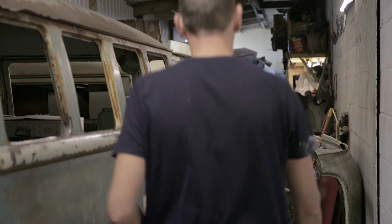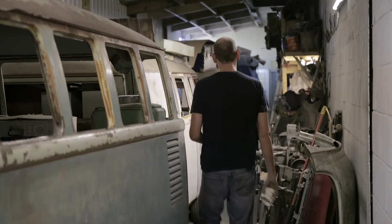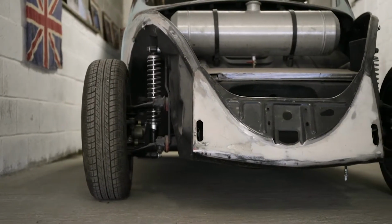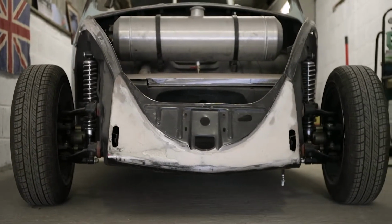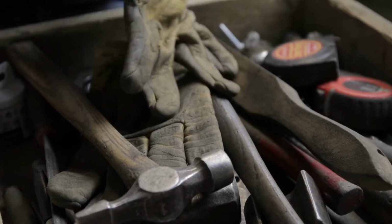I wouldn't say I have an average project. Every project is different, whether it be a stock restoration or customization. They evolve even as they're being worked on. The customer will come to me with an idea of what they want, and that will evolve as we go along.